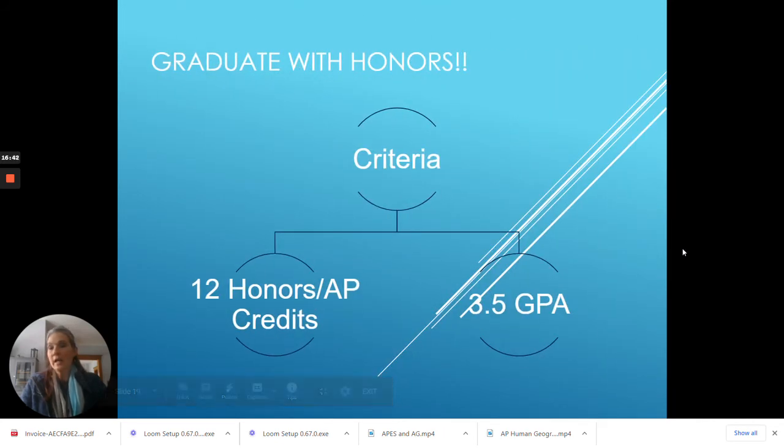Another great opportunity is that students can graduate at graduation recognized as a graduate with honors. The criteria to be recognized as a graduate with honors is to, throughout the course of your high school career, have taken at least 12 honors or AP classes, and to graduate with a 3.5 or better GPA. If you do so, you'll receive that distinction at graduation.